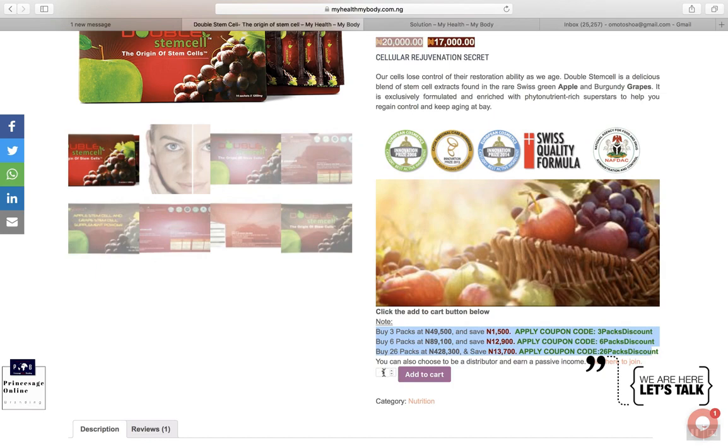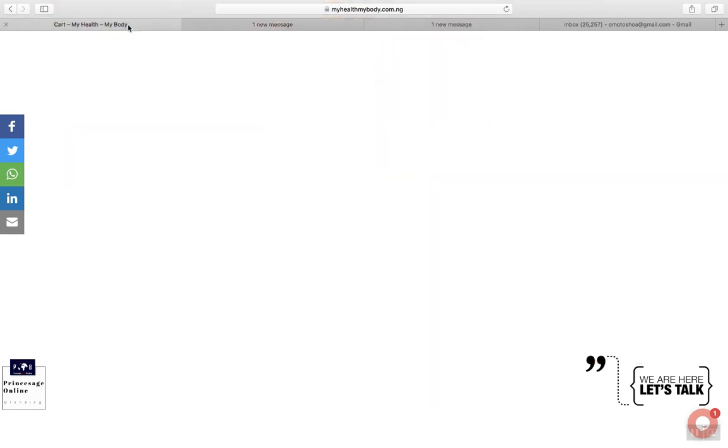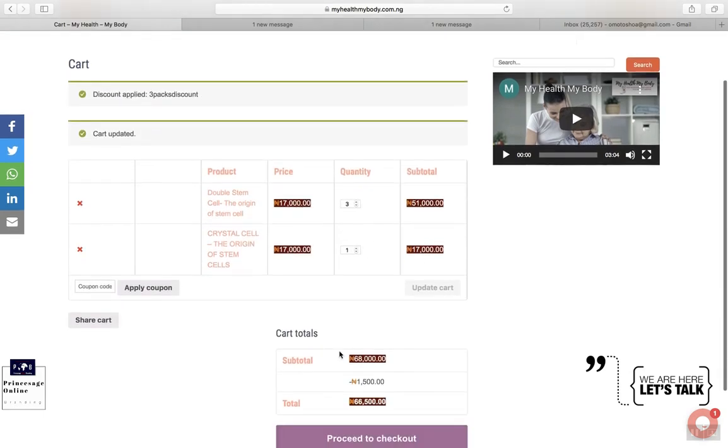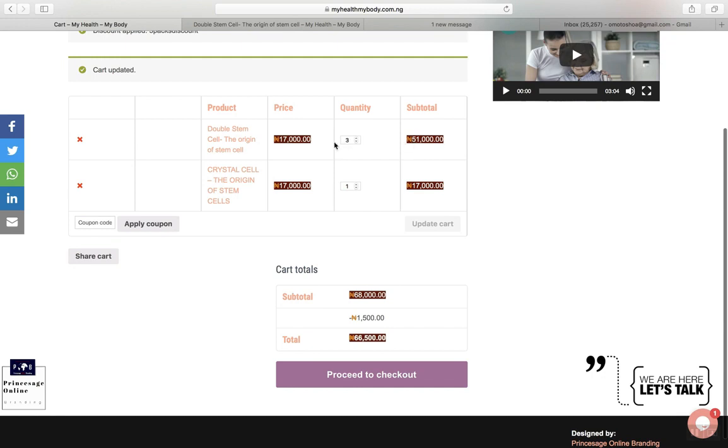So it simply means that if we go back to the cart and the customer enters a quantity of these, say 3, and updates his cart, instead of this customer being charged over 50 something thousand, the customer is going to be charged 49,000 now. Because look at this, the total of 17,000 times 3 is about 51,000. But here, because of the promise to the customer, we're going to deduct 1,500. You can see that here, and then you proceed to checkout.